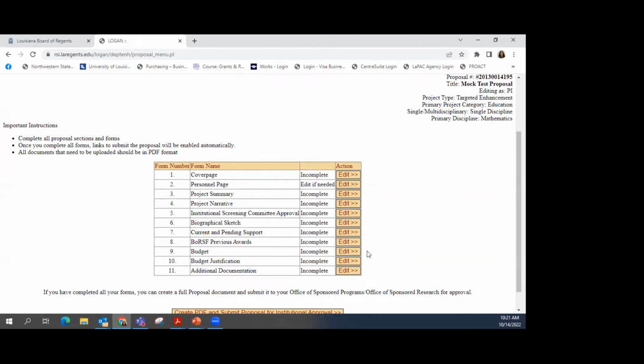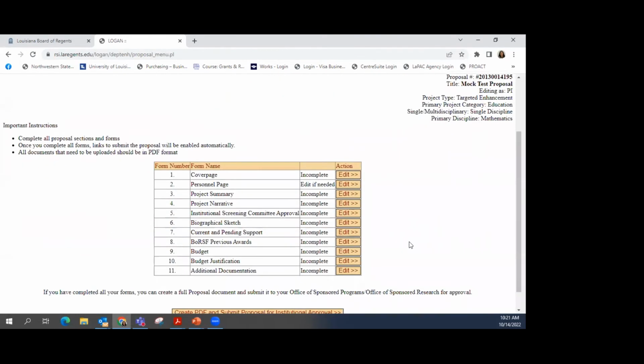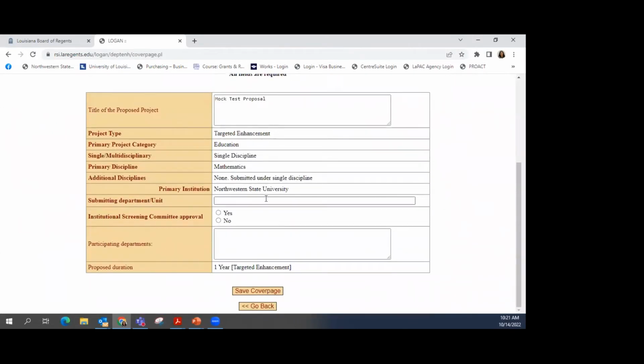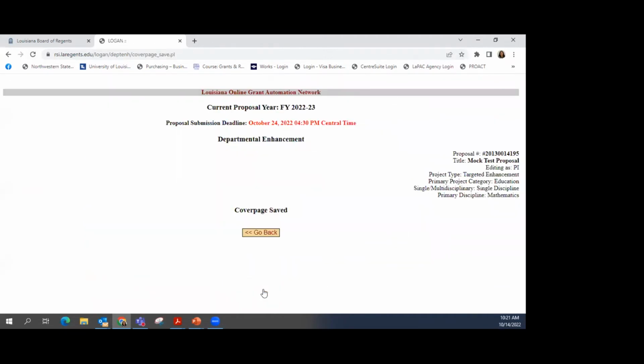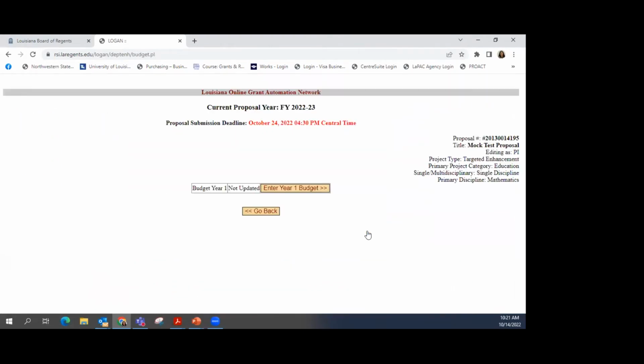When you get to the budget section is where you're going to see it's a little different. I have to complete the cover page. Well, you'll go in here and it'll give you your budget breakdown. Let's see if we can complete this pretty quick. Submitting department math. We've got our budget and save. So now we should be completed. Let's see if it'll let us work on the budget now.